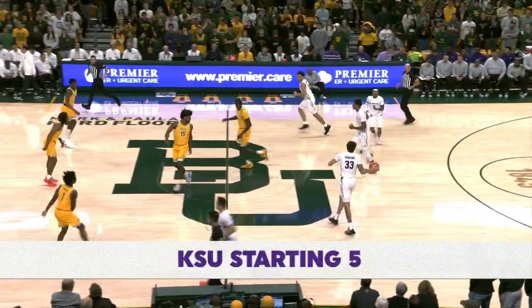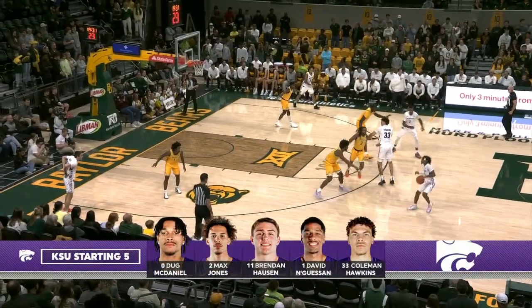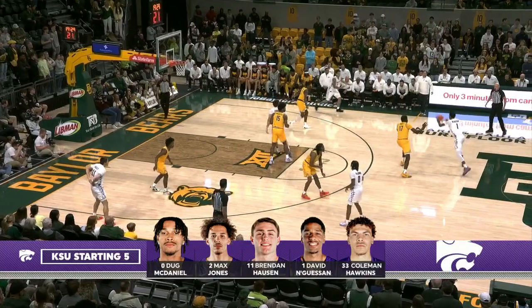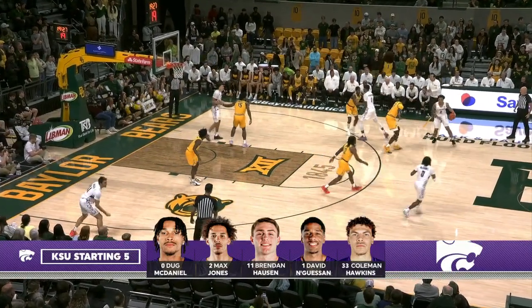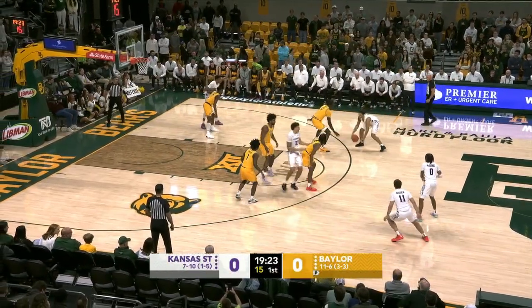Chad O'Meara couldn't get his first shot to go as we take a look at the starting five for Kansas State. As you see Coleman Hawkins, the big man inside. He's the transfer from Illinois. They're looking for him to get a little more punch on the offensive side.